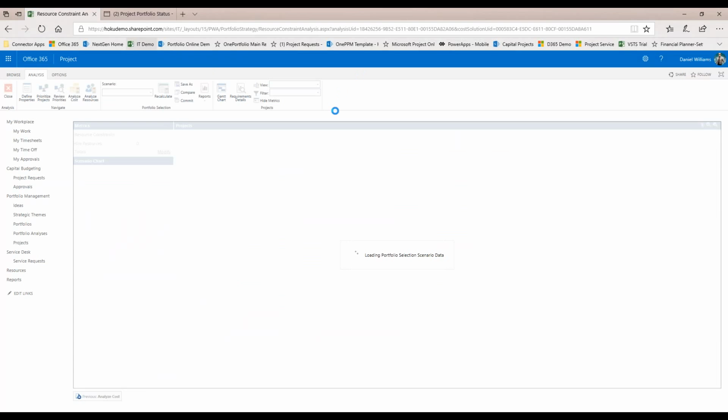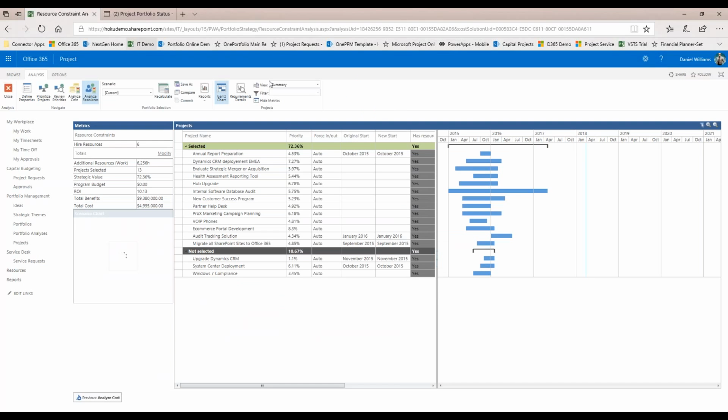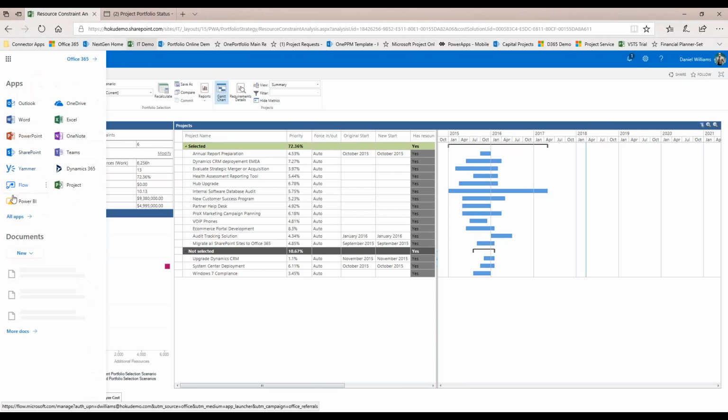Now, ultimately, if we want to look at the data sets that we're putting forth, and the fact that we have a lot of rich information being built, sometimes across multiple tools that are converging into the portfolio here in Project Online, we can actually look at this from a Power BI perspective.